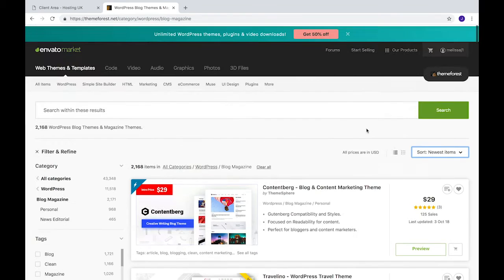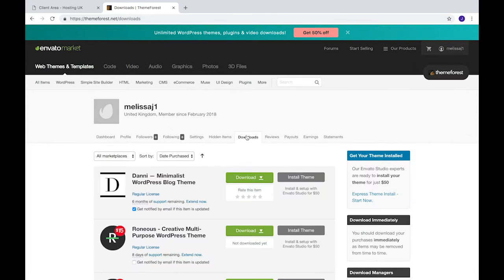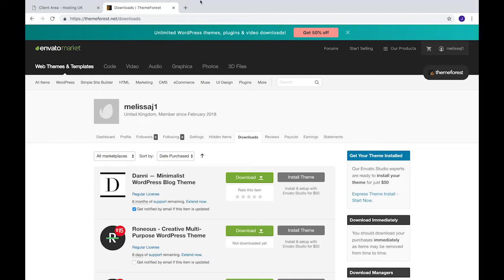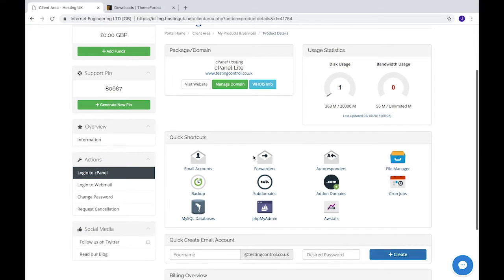I've purchased a theme already, so I'm going to go into my downloads, and this is the theme that I'm using. When you're downloading your theme, make sure you get the installable WordPress file and also the all files and documentation. Later on in the video, I explain why, but make sure you download both. Now, let's go all the way back to our hosting. As you can see, my domain is testingcontrol.co.uk. Now, let's get on to our back end so that we can upload our theme.